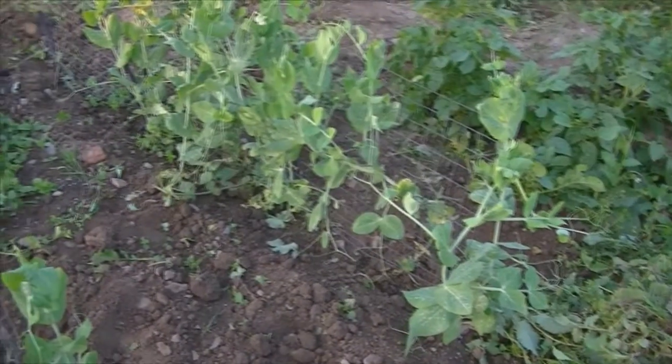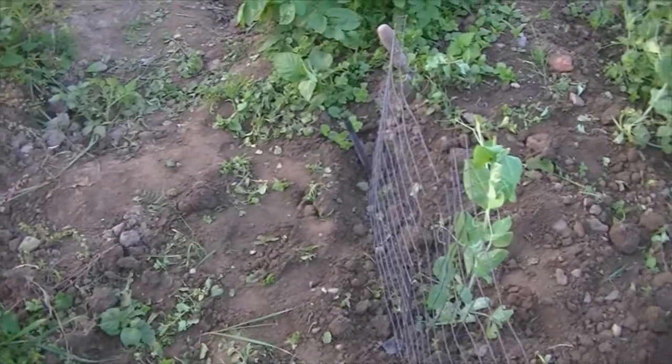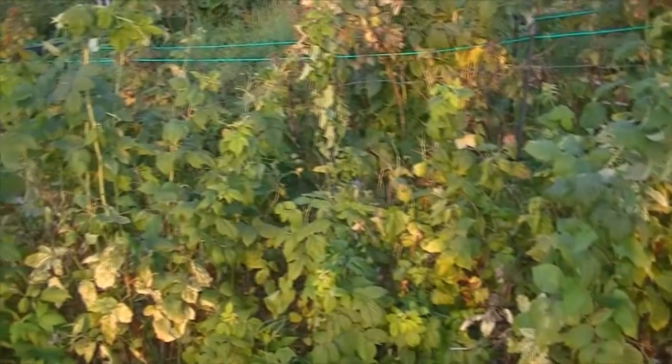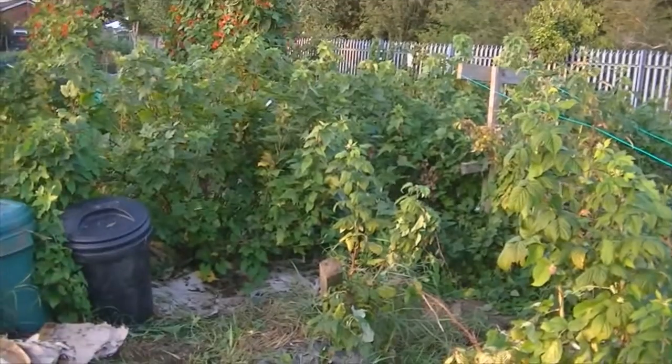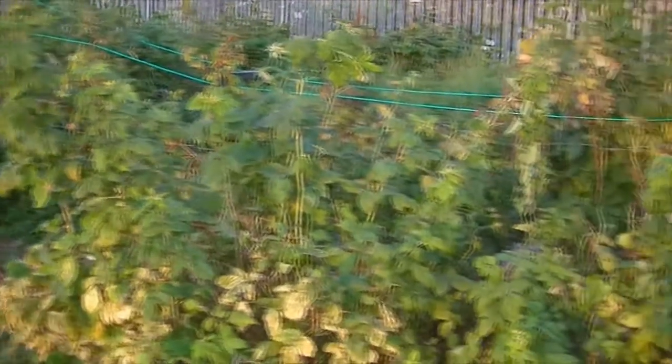These peas that are in here we've cleared out a little bit so they're less choked, and the same with this one. The white flower that I was unsure about earlier, that was bindweed, so we've taken out a whole load of that. It was really dense. There's still some in the blackcurrants and stuff, but we're just going to work on one section at a time and get it sorted out.